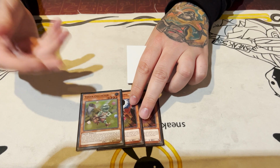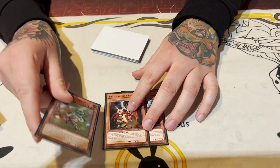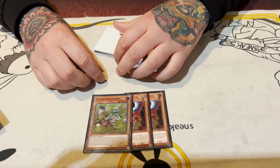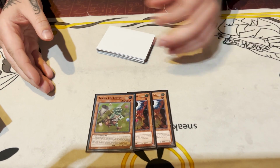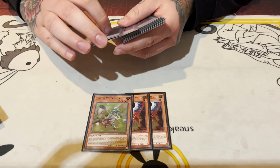Token Collector, best card against Sword Soul. It won me every sort of matchup purely for just sending out Riser. They can't out your normal board with a Cyclops and this. Yep. They've got to choose what to play around. So it's normally just a win from there.